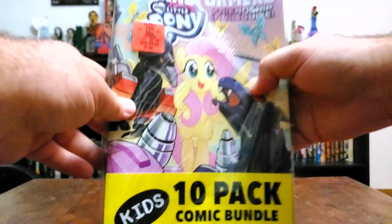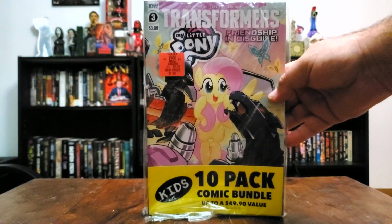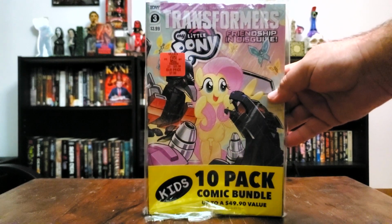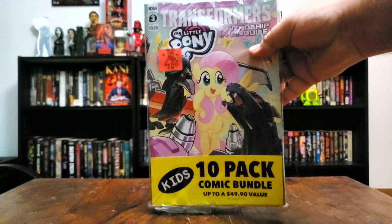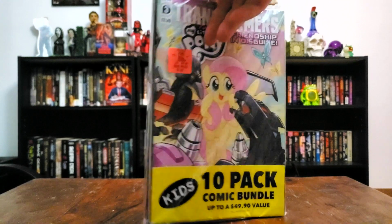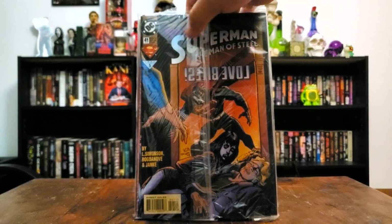Alright, so before we open this up, I did want to just let you guys see. The first comic here is Transformers My Little Pony Friendship in Disguise. It's issue 3 by IDW. Definitely not a book that I would pick up. In fact, it's not why I picked up this 10-pack. I actually picked it up for Superman Man of Steel, Love Bites, issue 41.